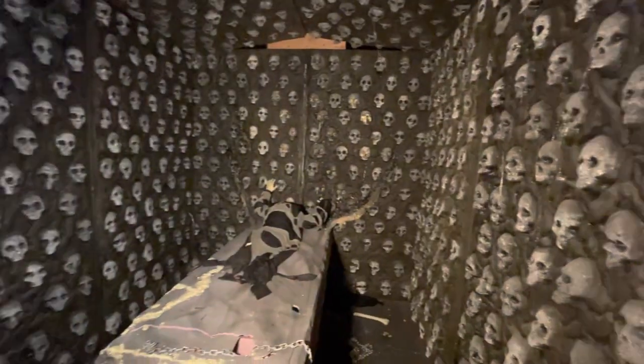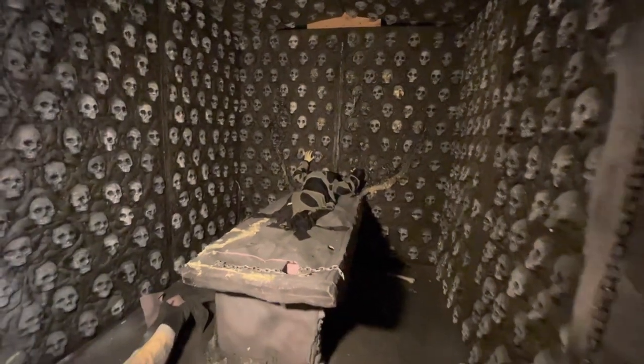Although there's a ton to see, we do have to make this a relatively quick explore as there are active cameras recording inside, and this is overall a pretty sketchy building to check out.